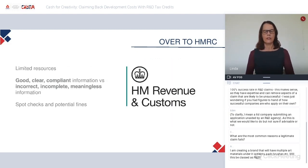So the best protection is to do good, clear, compliant information, and not incorrect, incomplete, meaningless information. Think about it. If HMRC is getting loads of claims and they get some with no information, some with a load of rubbish that is not going to tell them anything, some that have errors and inaccuracies, which ones do you think they're going to look at first? Who are they going to ask questions? You don't need me to answer that. It's clear they're going to start looking into those where they don't have good information. So that's it in a nutshell.